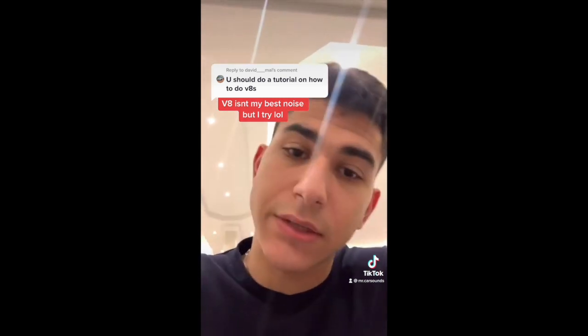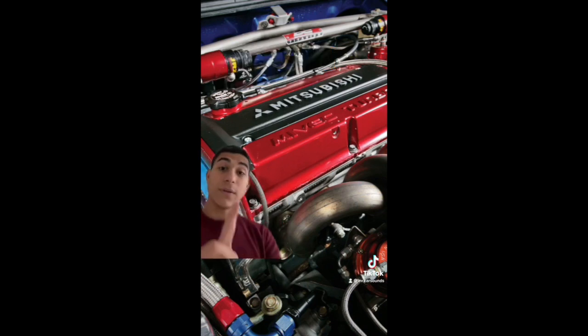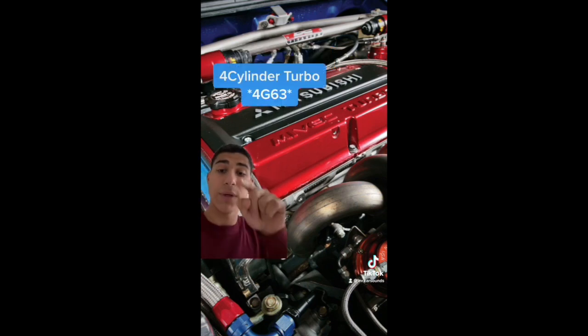Practice. That's all. In this video, I'm going to do an impression of a 4-cylinder engine, a 6-cylinder engine, an 8-cylinder engine, and a 10-cylinder engine. Here we go. This is a 4G63 4-cylinder engine. Here we go.